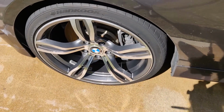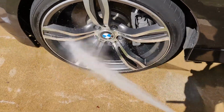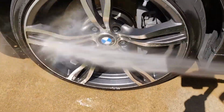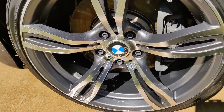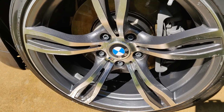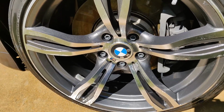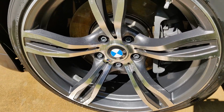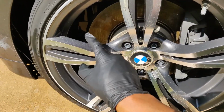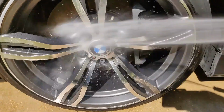And here we have the front wheel. We've got the updated version of the Turtle Wax Seal and Shine. It's been about 4 months since I put it on both wheels, and I used the updated version on the front wheels, and they tend to get dirtier than the rear, because when you apply your brakes, you're doing more brake application on the front than you are the rear. And surprisingly, you can see here around the spokes, we still got some decent beading.